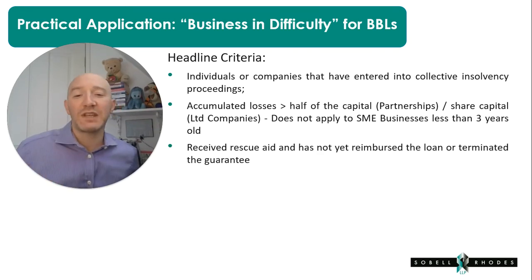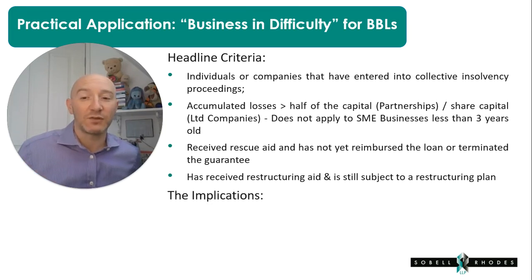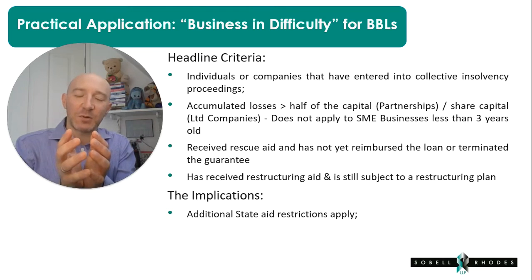If, however, you've received state aid and it's not yet been paid back, or had the guarantee terminated, or you've received restructuring aid and you're still subject to a restructuring plan, these things would make your business a business in difficulty. So what are the implications if you are qualifying under the heading of business in difficulty? Well, essentially, state aid restrictions apply in excess of those for normal businesses. And I'm going to try and keep this as concise as possible.